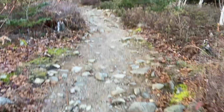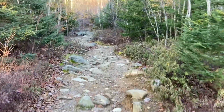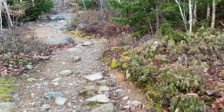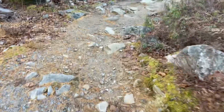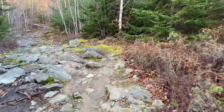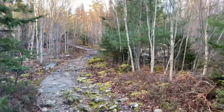This will give you an idea of the hiking conditions on this trail if you're out here. If I can do this trail and I'm pretty much out of shape, anybody can do this trail. Just really gotta watch your step. That's all, but it's really pretty. Some bridge up here.